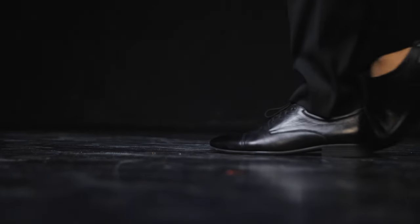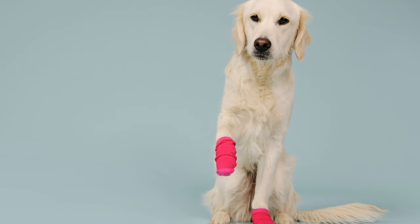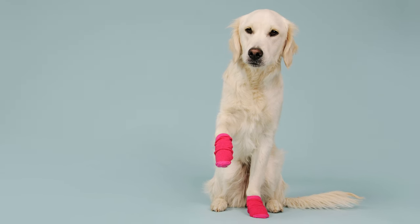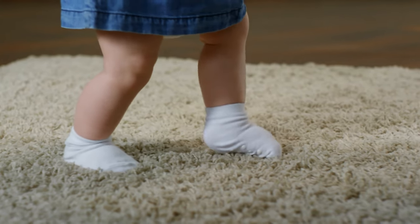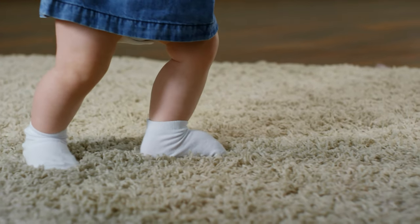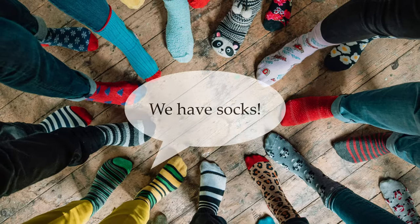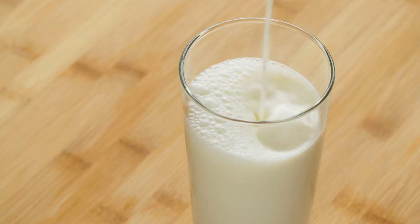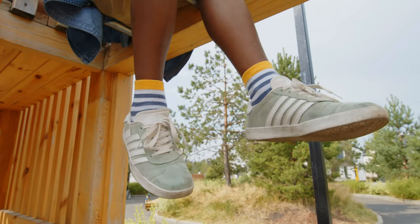This person has black shoes and no socks. This dog has socks. This little girl has little socks. We have socks. Shoes and socks.